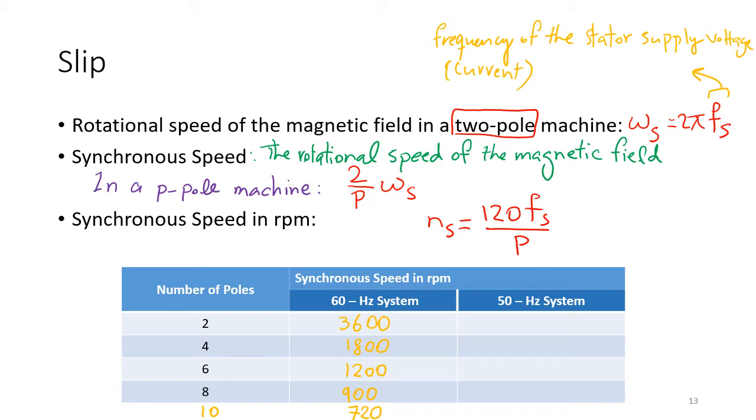Which one is not clear? Okay, let me write it in a different color. So, is it clear now?